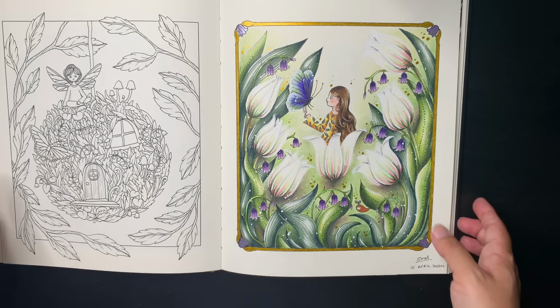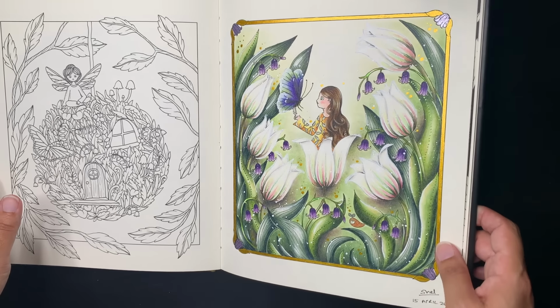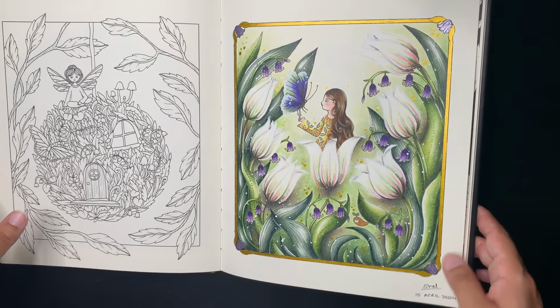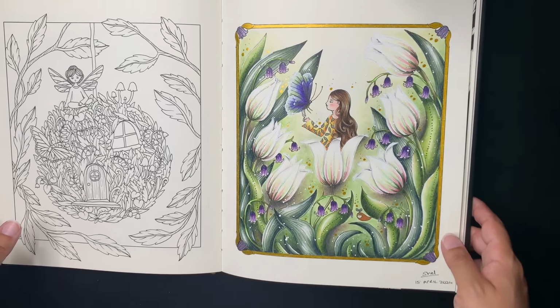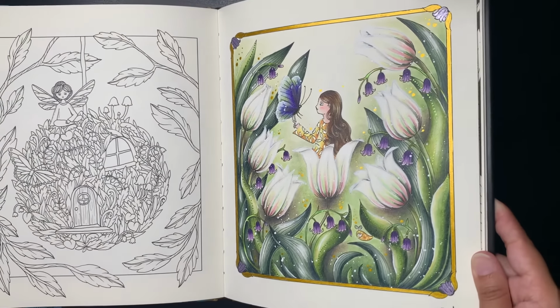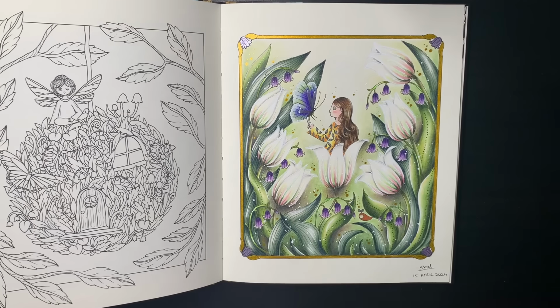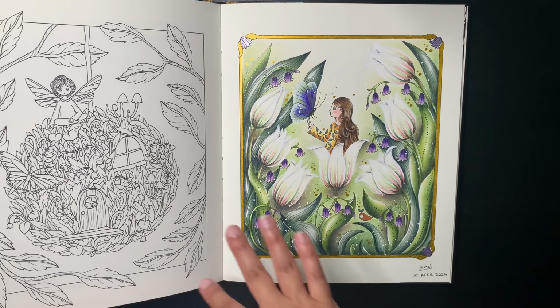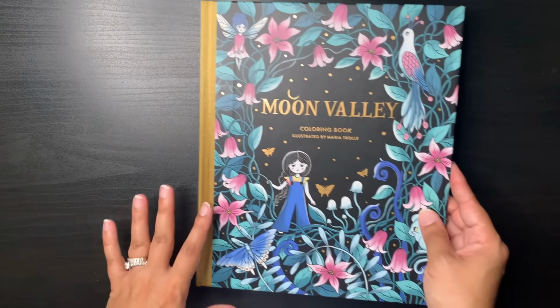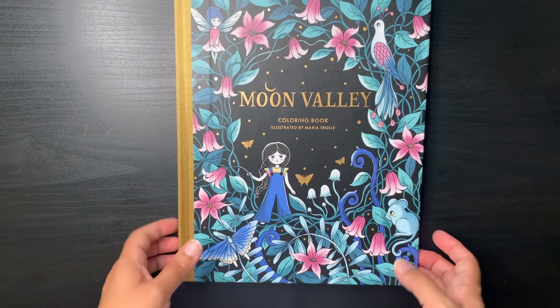But yeah, I really enjoyed it. And I love the color palette and how my flowers turned out, especially. Lovely page, and a bit of glitter, well, not a bit, a lot of glitter gel pen work. Yeah, it's a simple page when you look at it, but I think it gives a nice effect and result. So that was Maria Trolle's Moon Valley.